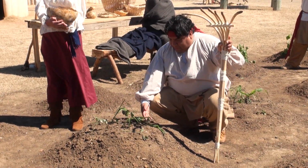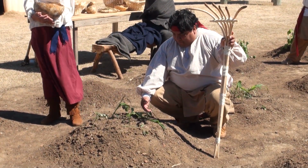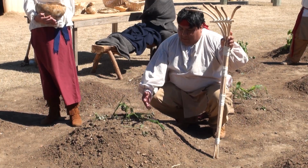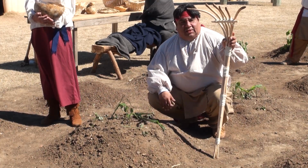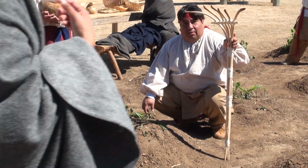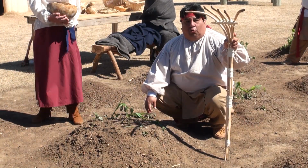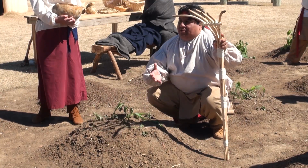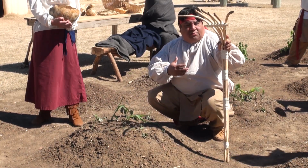Now what we got here, which is going out, is the beans. The little beans right there, they're planted a little bit later. And right here, that is the squash, and that is called obi in the Chickasaw language. And the beans here, we call it bulla. There'll be other Chickasaw words that we'll use in this skit.